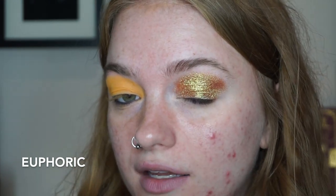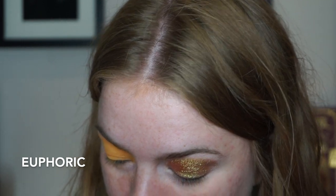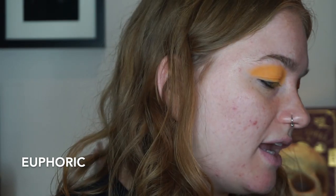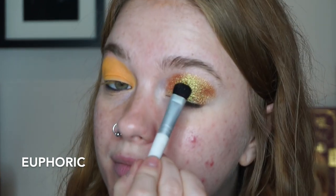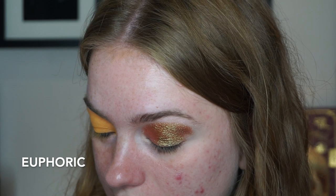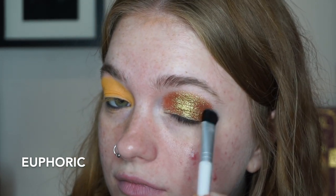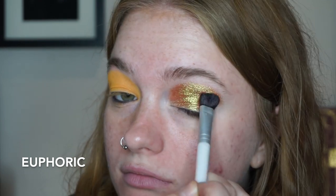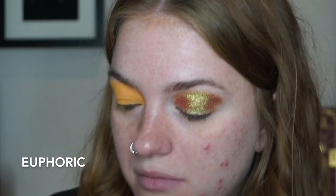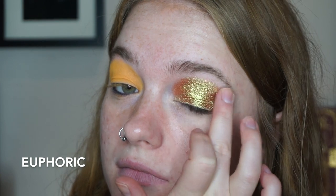I mean, look at that. Even just dry brush. That's so pretty. Okay, that's just dry. Now I'm gonna spray my brush and build this up. Again, just makes it a little bit more opaque. So gorgeous. And then my finger. I mean, look at that. Oh my god.